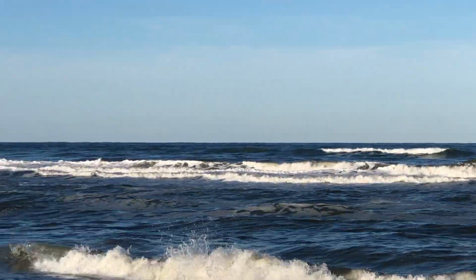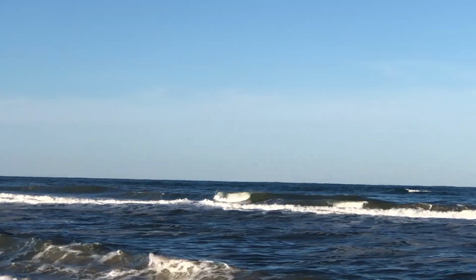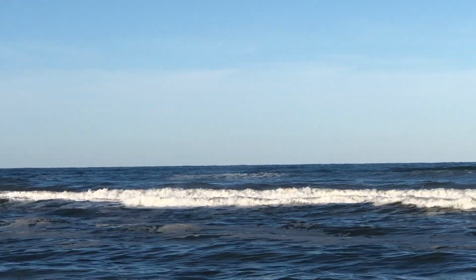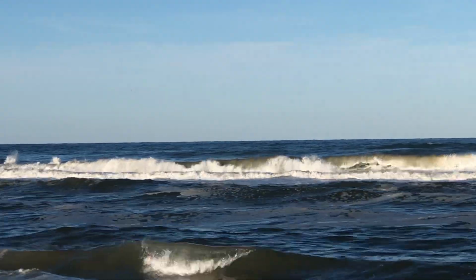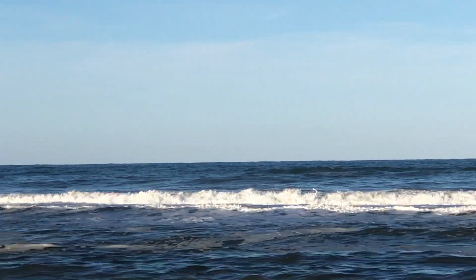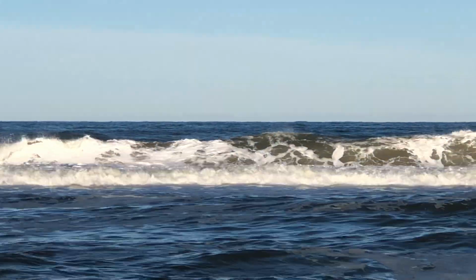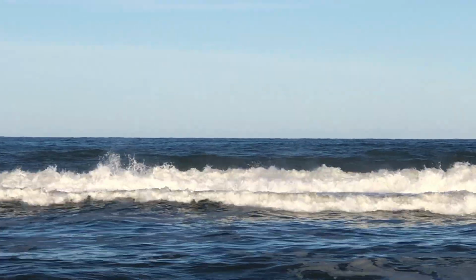Let's see. I'm going to see if I can get you guys some barrels here before we finish up. I'm just going to move down a little bit of an angle here on this break coming in. And little barrels. Close out. Oh man, those closeouts are smashing. Turn over here, get a little swell. Woo! Close out. Man, look at that spray.